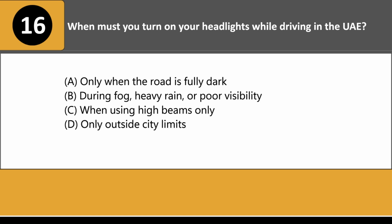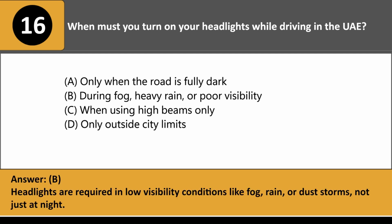A. Only when the road is fully dark. B. During fog, heavy rain, or poor visibility. C. When using high beams only. D. Only outside city limits. Answer: B. Headlights are required in low visibility conditions like fog, rain, or dust storms, not just at night.